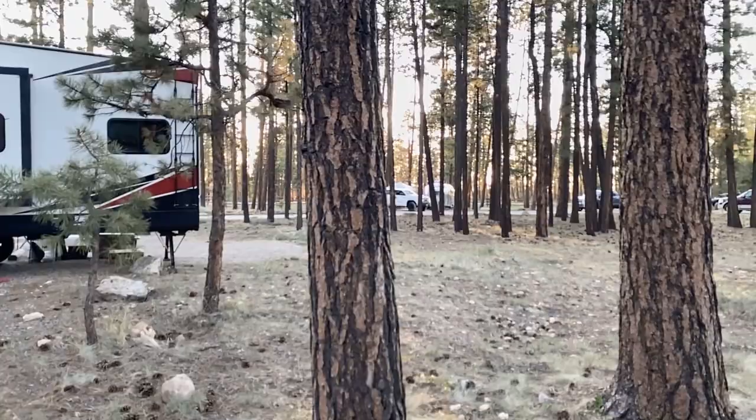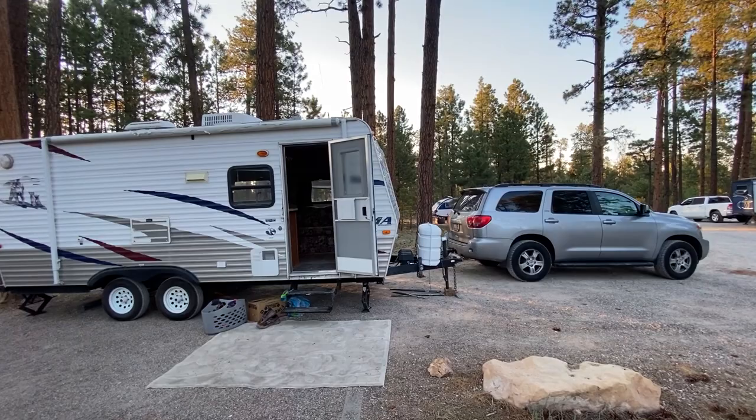Jacob Lake has an inn. We know it has a campground because we stayed at the campground and it was a great campground. And I have to give thumbs up to the campground host. That is the only porta potty that I've ever had smell good. So, yeah, Jacob Lake is a really kind of cool little place too.